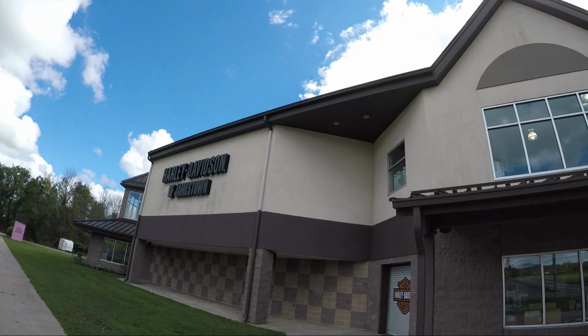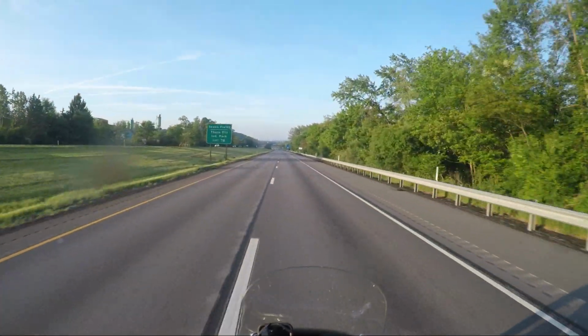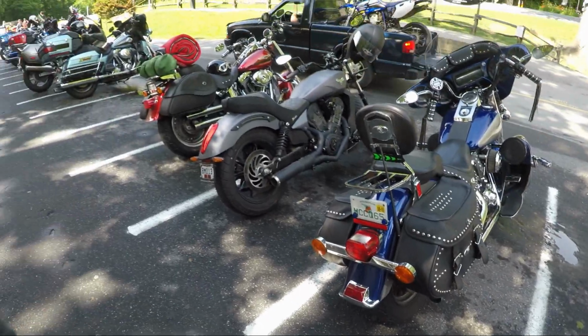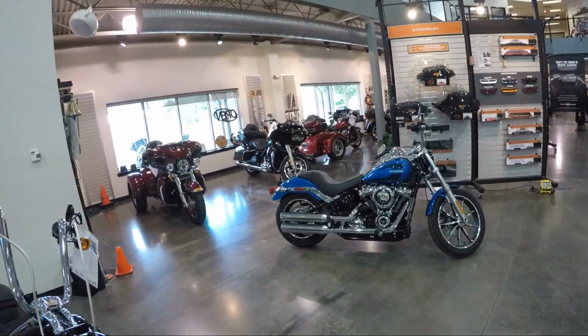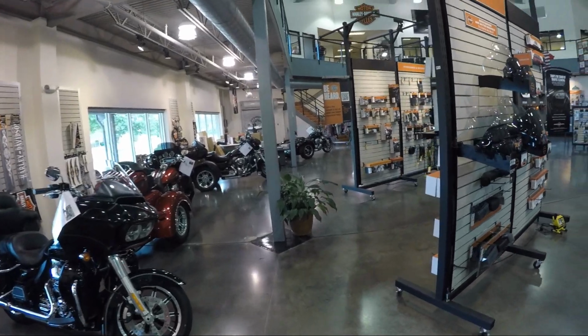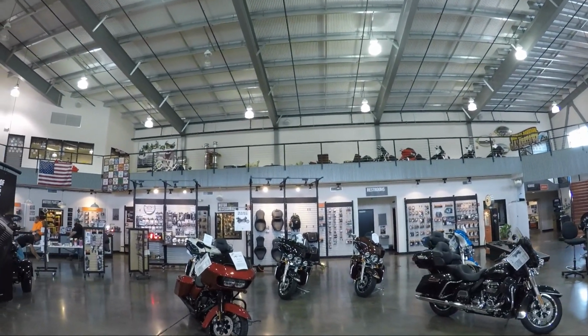Today we are in the state of New York. We're at Falconer, New York, and we are at Harley Davidson of Jamestown. And let me tell you folks, these people have a tremendous selection of both new and used bikes. Okay, this is Jamestown Harley Davidson, and like I said, outside they have a very nice selection of motorcycles, both used and new. A lot of the ones down here are new. There's a few used ones down here also, but take a look up there. There's used ones the whole way around here.